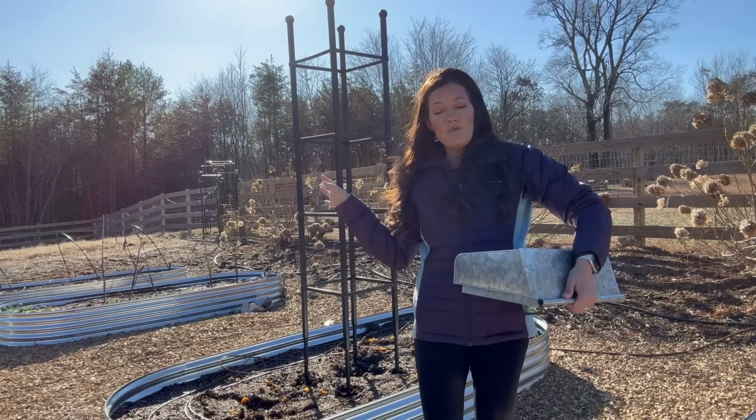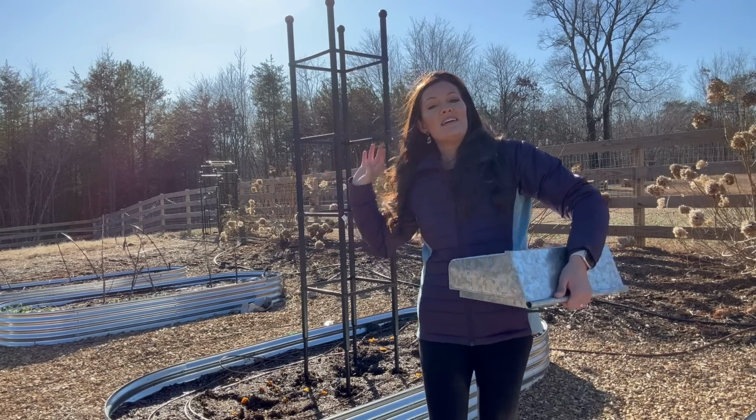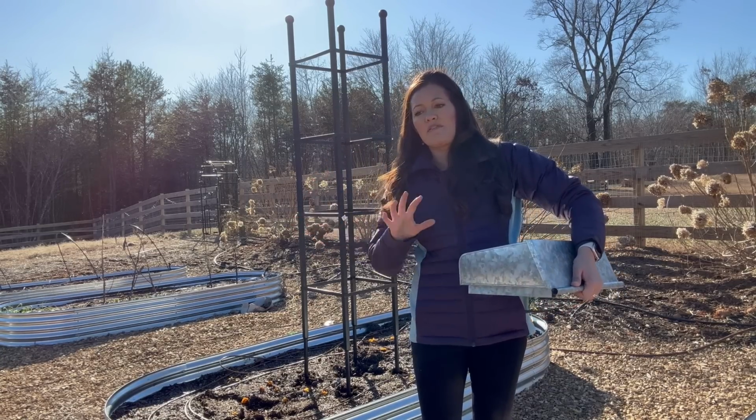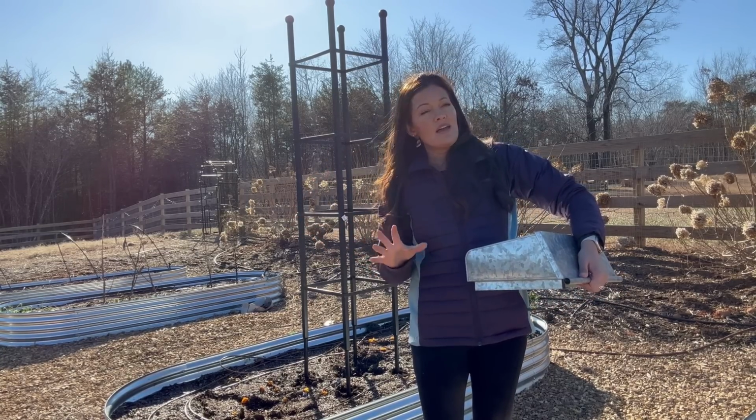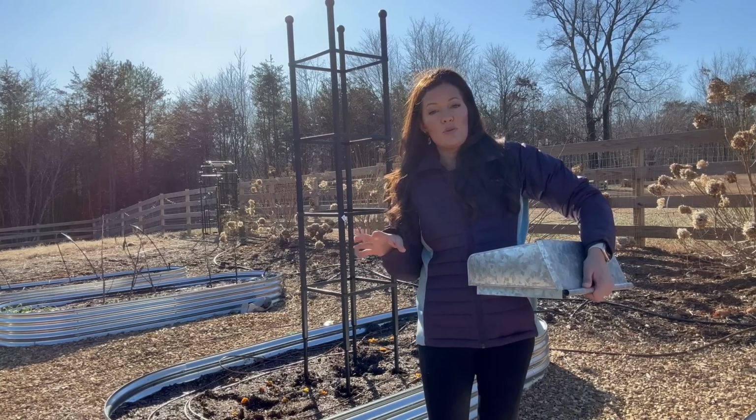I did amend that one with some horse manure and stuff like that, because these raised beds, whenever I filled them with the soil that I filled them with, I'm telling you, usually I use the Miracle-Gro organic raised bed soil and it does so well.